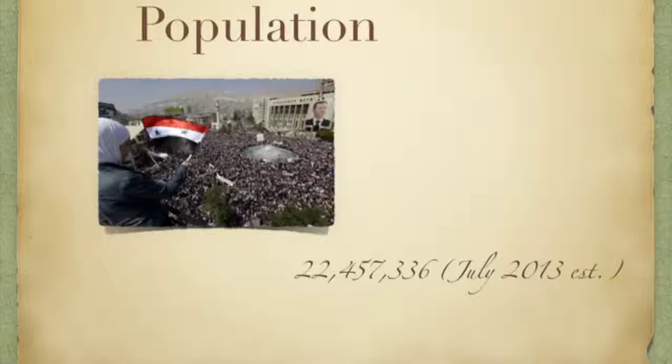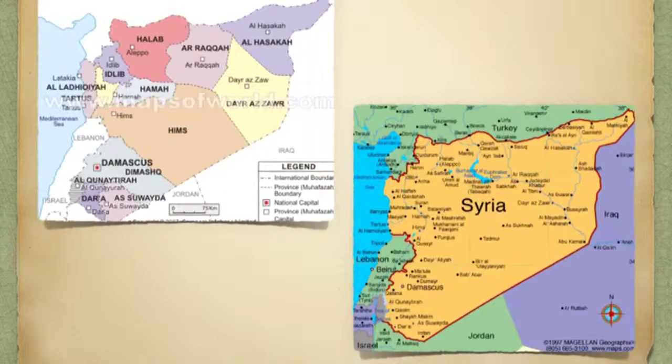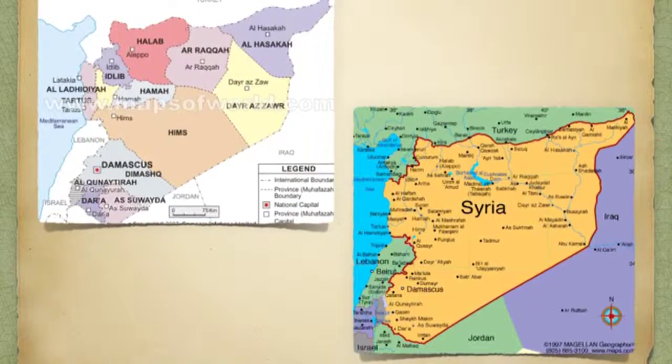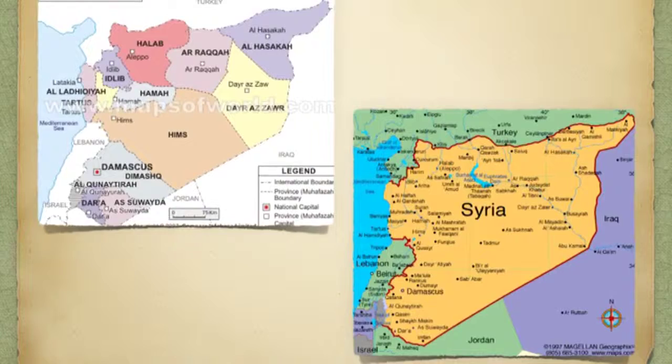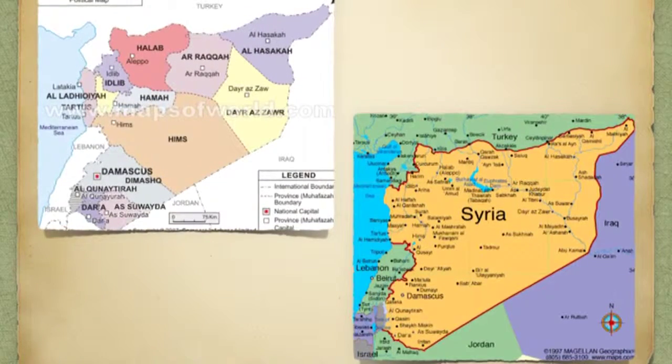The population of Syria is 22,457,336. Syria borders Turkey to the north, Jordan and Lebanon to the south, Iraq to the east, and the Mediterranean Sea to the west.